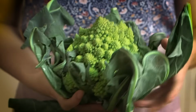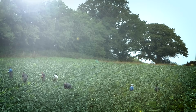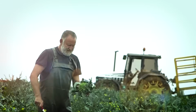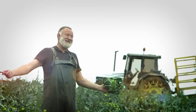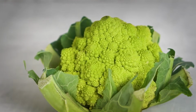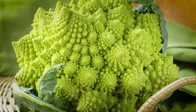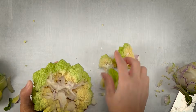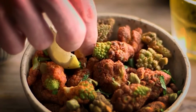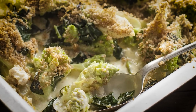stare. What's remarkable is that this isn't some modern genetic engineering. Romanesco has been grown in Italy since the 16th century, though it only reached American gardens in recent decades. The fractal patterns follow mathematical principles known as Fibonacci sequences, in which each spiral contains precisely calculated proportions. But beyond its shocking appearance, Romanesco actually tastes milder and nuttier than regular broccoli, with a slightly firmer texture.